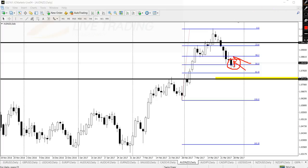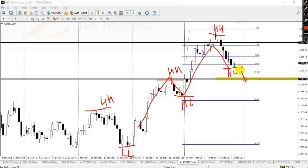Why do buyers enter here? You see, high, low, high, low, high, low. This is higher high, higher high, higher high, low, low, higher low, higher low, higher high, higher low, higher high, higher low. So it's a very clear price action story. A lot of buyers will be entering here.